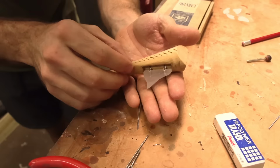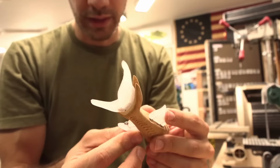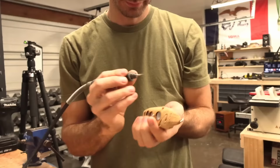So for experimentation purposes, these are the flappiest fins yet. They can just hang down like that. There's gonna be a treble hook coming off the bottom one right there. That will be interesting to see what they do. Okay, I'm gonna get some hooks on this and see how much lead we need to drill out.